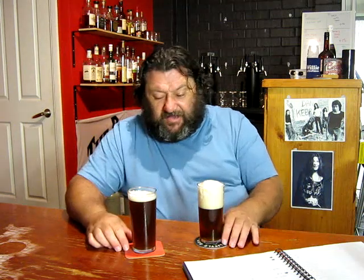So 1064, pitch 1 packet of US-05. So you gram a litre. Oh, yeah, close enough. Let them run. 5 days they ran. And on the 5th day, I took gravity readings. They were both sitting around 1032, 1034. So they've got about half the fermenting done in that 5 days.